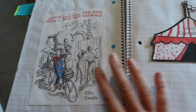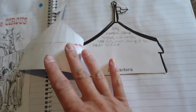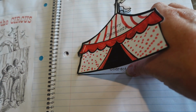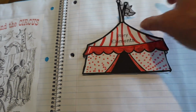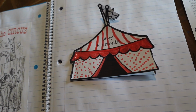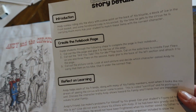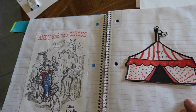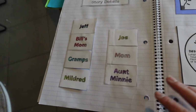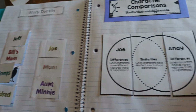So we've got here the cover, and then we've got the story elements here, the characters, the problem, the solution, that kind of thing. And over here, for the story details, she gives you information on it. Everything is broken down exactly how it is here in the book. So we've got the story details with lift the flaps. It's just a fun way to bring a book to life.